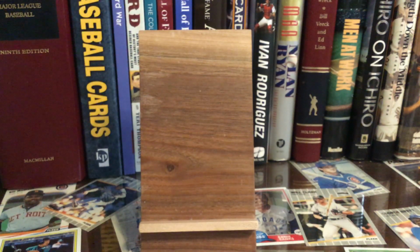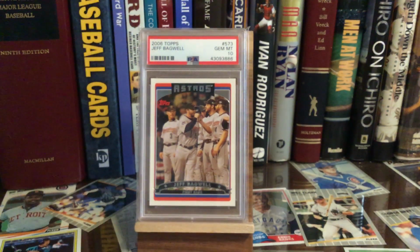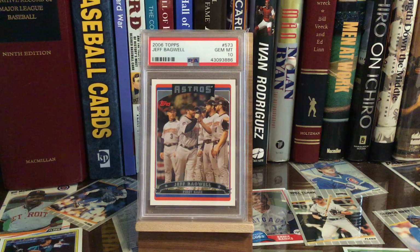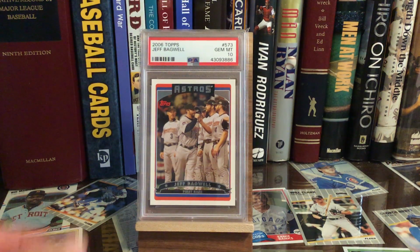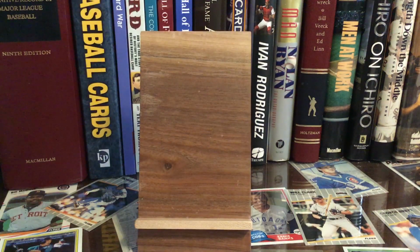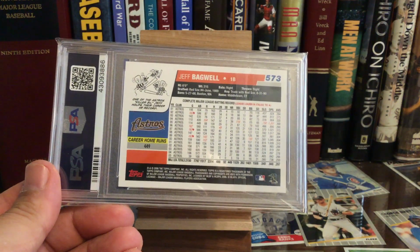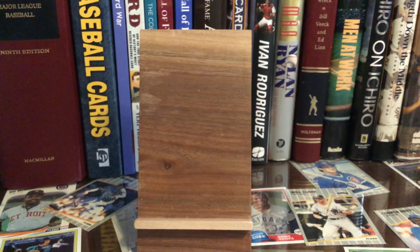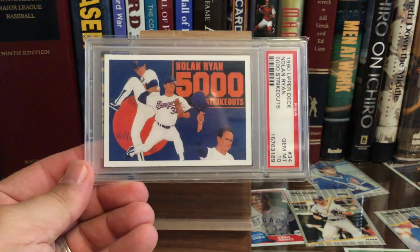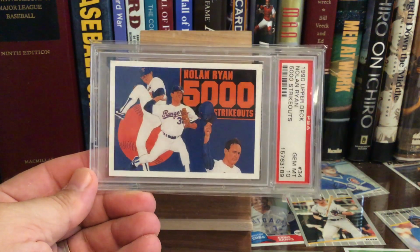He sent me another one of those, a last Topps card, and it's this one here of Jeff Bagwell. That one's in a Gem Mint 10, so that is fantastic. Just awesome. And then if you look at the back of his card, again, you'll have all the player stats. So love that. Then he sent me one more, and this will be the last slab I have to show, and then some other quick things to talk about. Is this one right here, 1990 Upper Deck, 5,000 strikeouts.